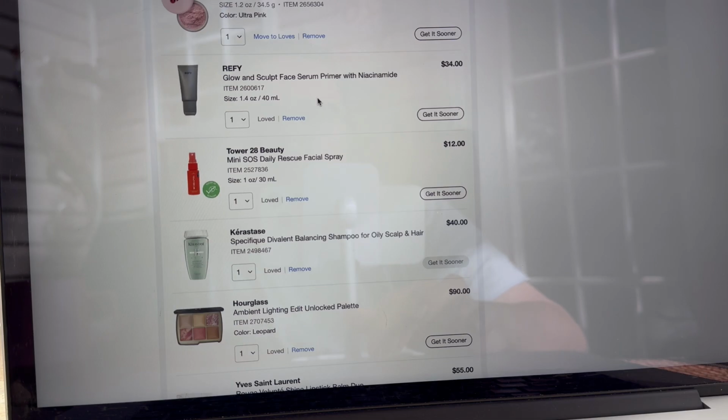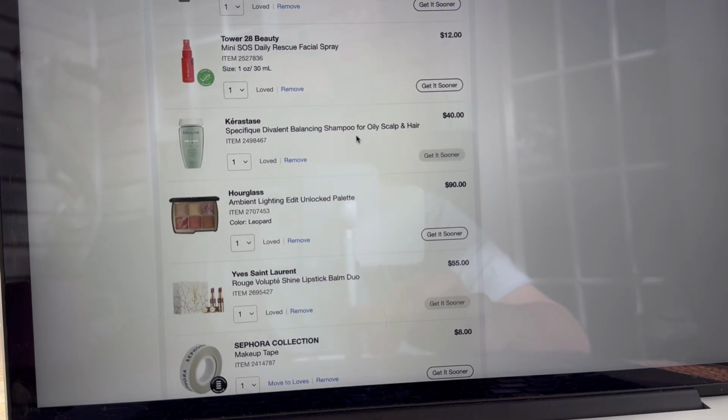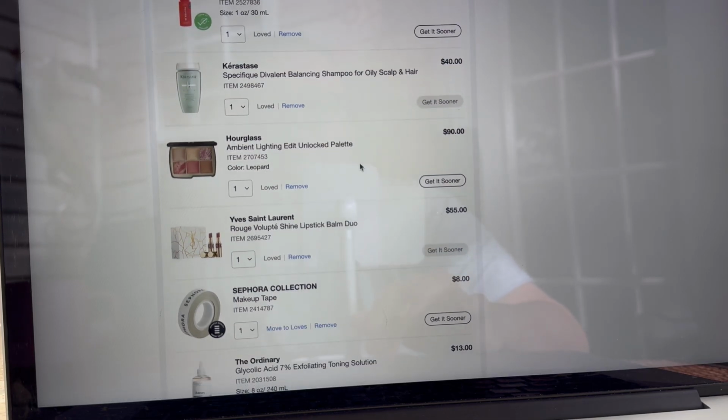Now, Refi, the Glow and Sculpt Face Serum Primer. I want to get this one. Heard so many great things. It's been sold out for many times. I already talked about this one. Kerastase Balancing Shampoo for oily scalp and hair. Something I want to try.